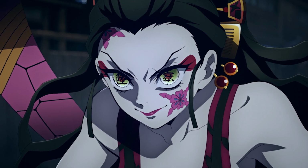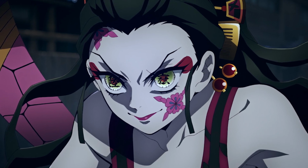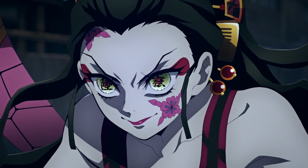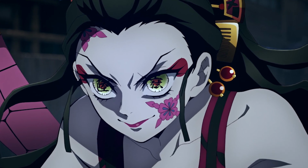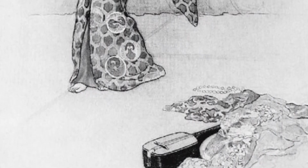Even tiny details like her accessories are tied to a story though. We tend to see Daki with a golden comb in her hair, and as I've tried to make clear, any use of color in this story is pretty intentional and thought out. While the comb could have been any color, it was gold. Just like in the famous Japanese fairy tale, The Strange Story of the Golden Comb.